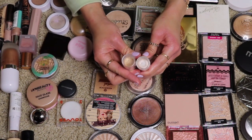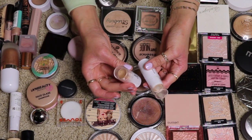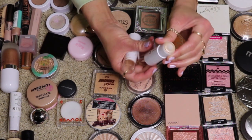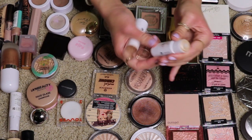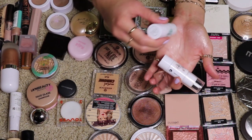I love both of these Glossier highlights. I have Topaz. Topaz is actually my favorite, and then I also have Quartz, but these are very old. I've had them for years, and they just don't perform like they should and smell kind of like crayons. So I think they've gone bad. I love Topaz so much.